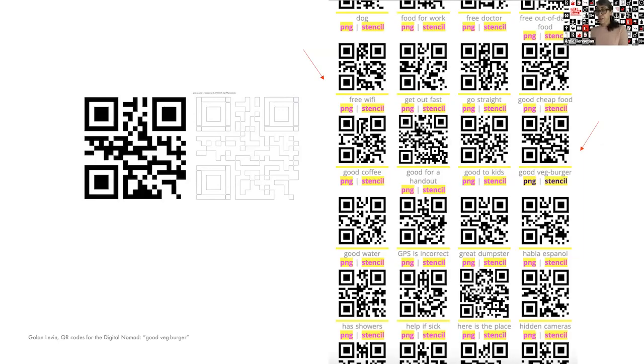My research on hobo signs led me to Golan Levin and his QR codes for the digital nomad that he created in association with Fat Labs. We thought, are QR codes symbols? Not really, but the idea that the hobo signs inspired this message of communication, even theoretically, is compelling. The messaging is very specific to the time and place in the same way that the hobo signs served its community in a very specific time and place. Instead of nice lady lives here and good road to follow, we see free Wi-Fi and good veggie burger.